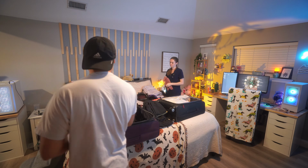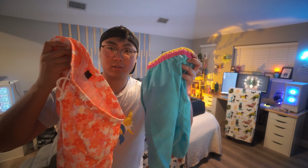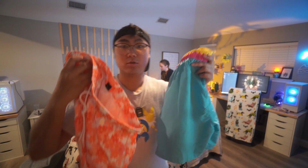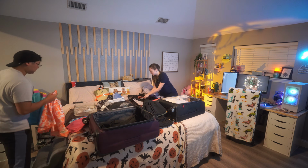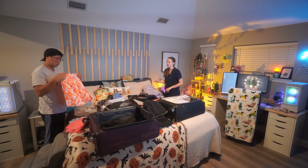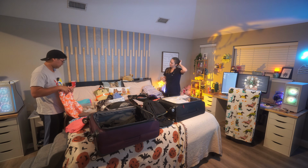All right, we got most of our stuff packed. Not everything. I still need to pack my pants in a bag, but Haley got me these 2 shorts, swim trunks. They both look pretty nice. I have a matching swimsuit, so we're gonna be twinsies on the ship. So that means we have 4 swimsuits that we're gonna be matching in.